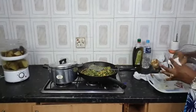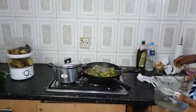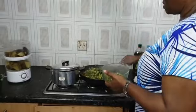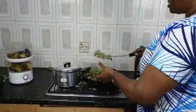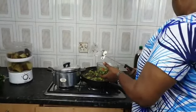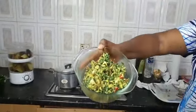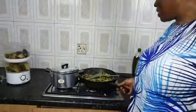Do I have plates for the other soup? Spoon to taste. So, ready. We're going to be tasting our food when we go over to the other side.